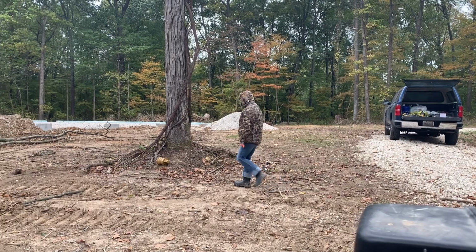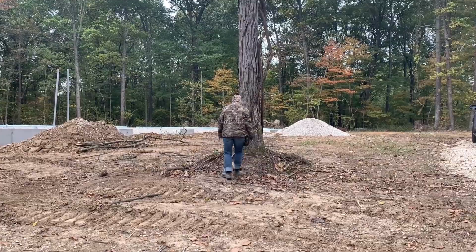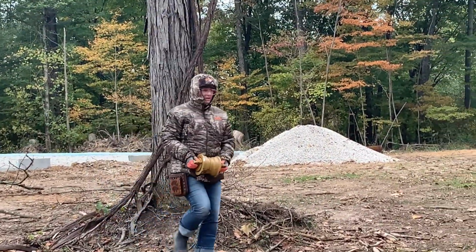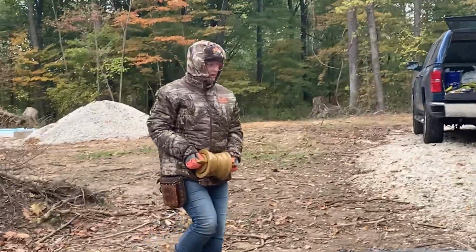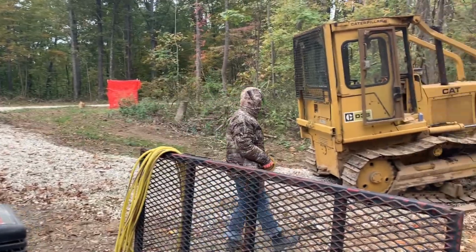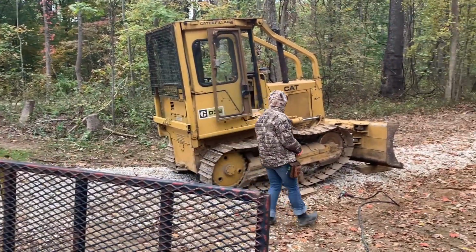And we ended up finding this Cat D3B locally and ended up having to replace a couple bottom rollers. But this has been one heck of an investment for our homestead. So honestly, there's a lot of things that wouldn't have gotten done without having that dozer around. So we like it.